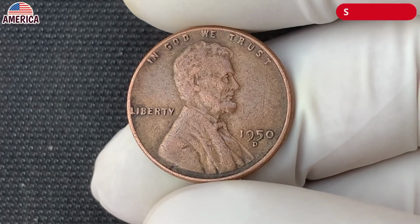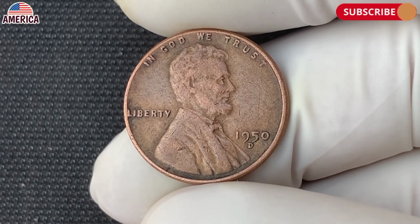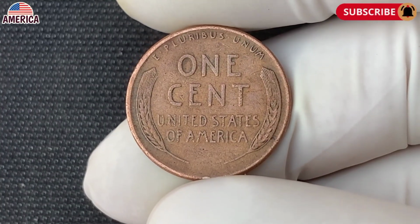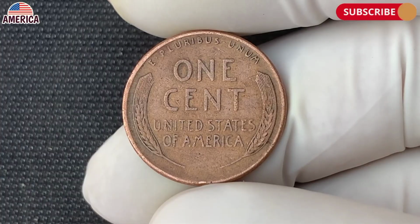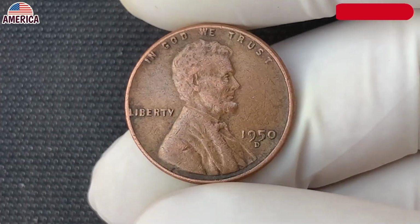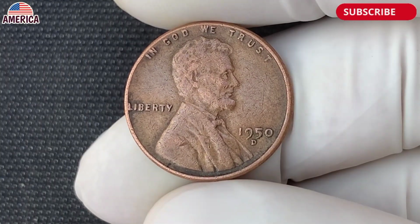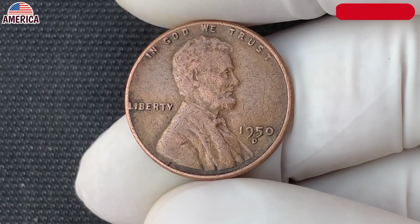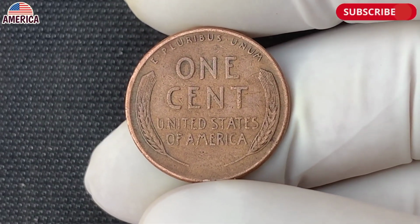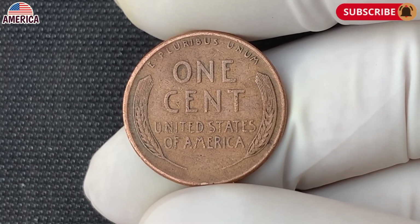One of the most sought-after features in the 1950D wheat penny is the repunched mint mark, or RPM. This error occurs when the Denver mint mark, the small D below the date, was accidentally punched more than once in slightly different positions. It may appear as a shadowed D, a tilted D, or like there are two or more Ds overlapping each other. These RPMs can be subtle, but with a magnifying glass or a good zoom lens, you can easily spot them, and if the strike is clear and dramatic, that coin could be worth a significant amount.